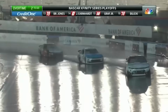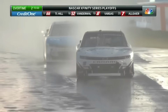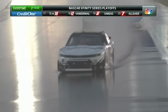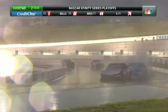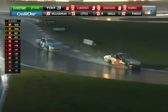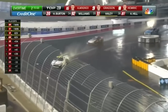Allmendinger out front. Now Daniel Hemric running second. Gragson third. Alex Bowman is fourth. Moving away, man. Oh, no mistakes there. 8 almost goes around Hemric. Well, it's pouring again now, guys. It hasn't rained this hard for a while. Yeah, the track is completely soaked. Lots of standing water. And I'd say when the rain was this heavy earlier, I believe the 9 had the most pace of anyone in the field. Can he find enough to close in these last 5 or 6 car lengths?